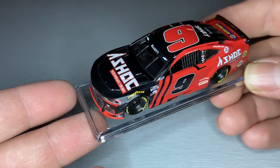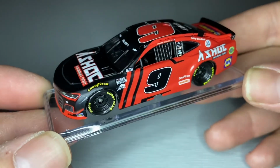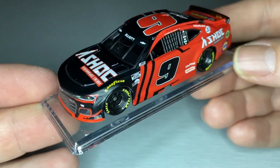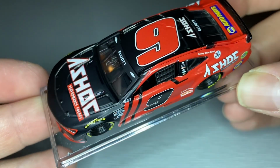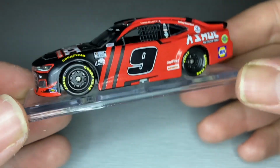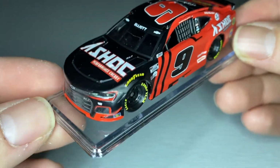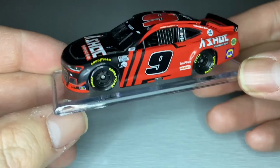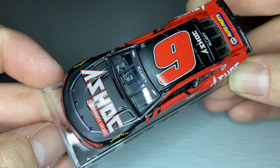Next up, we got 2021 cars. And first up, we have this Chase Elliott Ashock Performance Energy number 9 car. And I bought this one just because I really like this paint scheme. Really like the way this black and red fits together. I think it's a really cool looking paint scheme. Of course, it comes on this child-proof base here, so you kind of have to live with that. But just a beautiful paint scheme, and definitely one that I wanted to add to the collection.